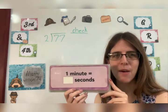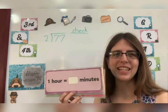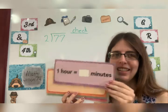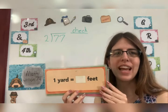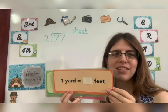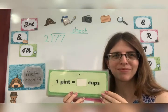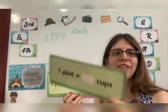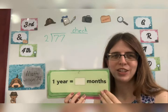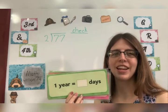1 minute equals how many seconds? 60, nice. 1 hour is how many minutes? 60. 1 yard equals how many feet? 3, very good. 1 pint is how many cups? 2, perfect. 1 year is how many months? We just reviewed this yesterday. It's 12 months, very good.